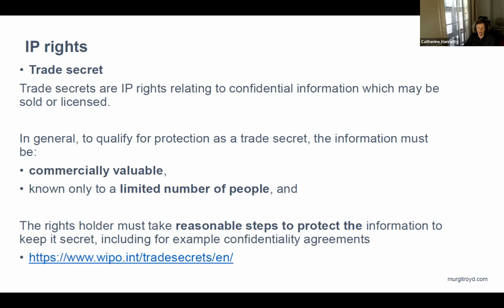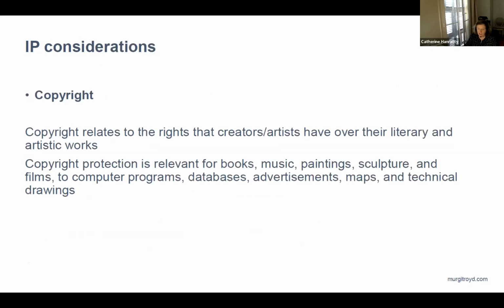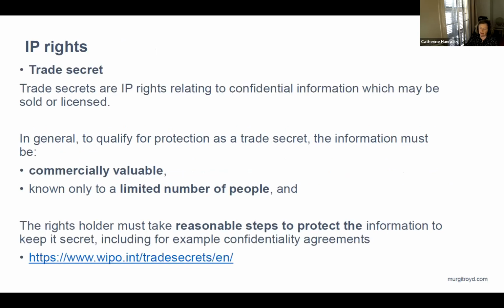And trade secrets are very appropriate for technical information such as manufacturing processes, pharmaceutical test data, also commercial data such as distribution lists, lists of suppliers, advertising strategies, things like that. And also trade secrets would be an appropriate protection for financial information, computer code, formulas and recipes. All those aspects of IP can be protected by trade secret.